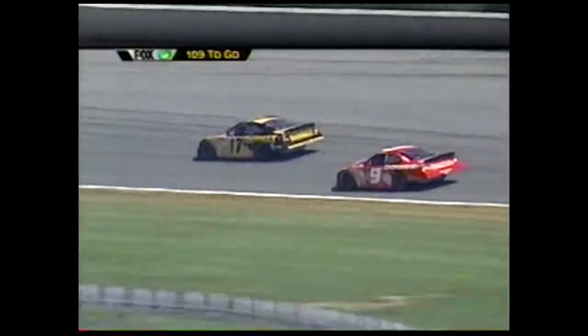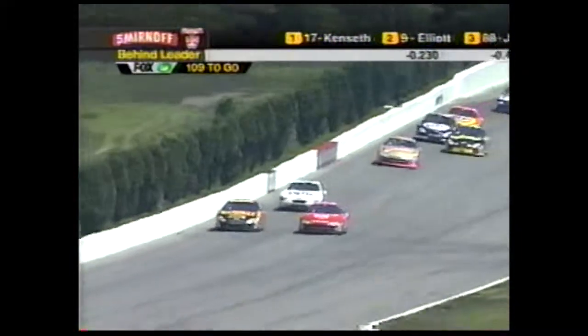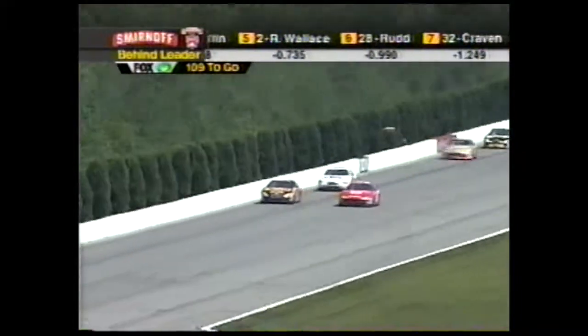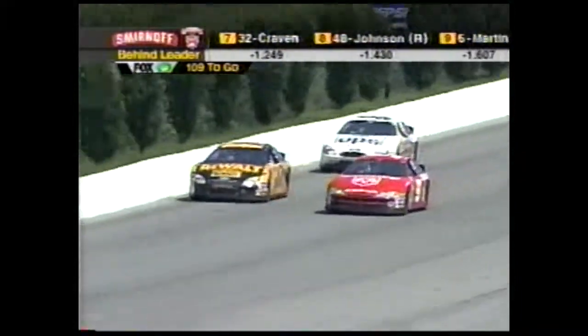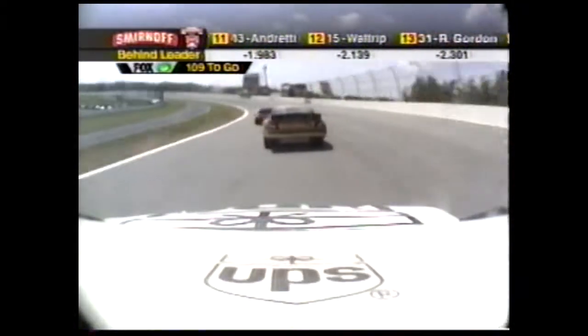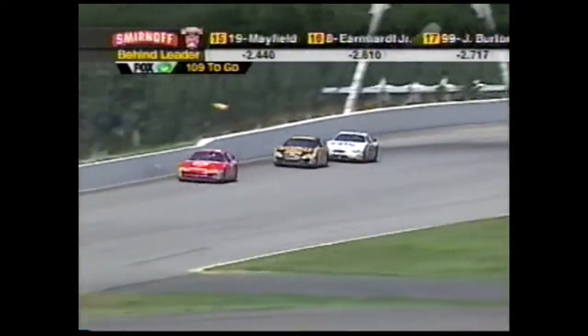Making Matt Kenseth now the 9th different leader of this race, but he's under pressure from Bill Elliott coming off turn 1. Bill's just able to run low and get back to that throttle and stay in it on the low side. Dale Jarrett, the UPS 88 car, he's right there with these guys. Side by side, little give and take here. Matt says, go ahead, you're faster. Bill's definitely in the right position to make that pass.